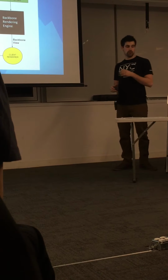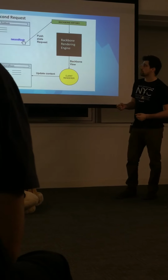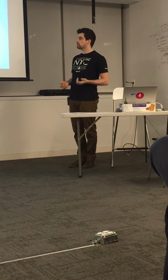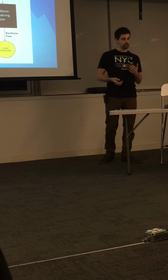So once I'm in the single page app mode, I click another link and it's going to make an AJAX call. And it's going to do the routing on the front end and find where I need to hit to get my data back. And it's going to hit that API, get the data back as JSON, render it, and then update the content and the layout.